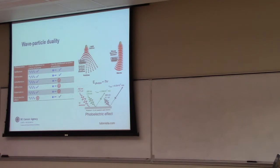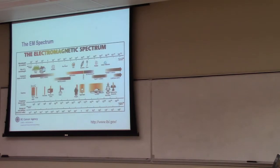So that can be explained by the diffraction theory. But there's only one phenomenon we can't explain using wave theory, that is the photoelectric effect, where we hit a piece of metal with light and then we are able to generate electrons. So that can only be explained by the particle theory of light.